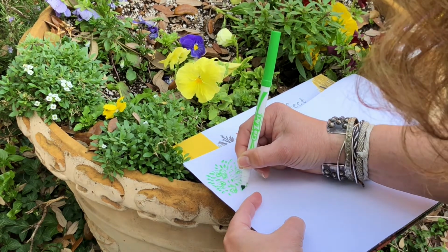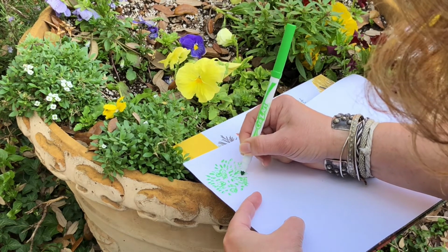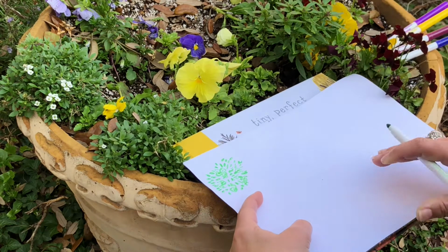So I can go back later and fatten my leaves up, but that's kind of fun. It's very satisfying to make these leaves fatter. All right, so there's my alyssum.